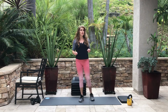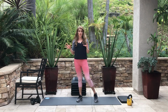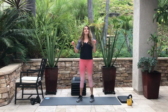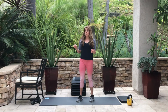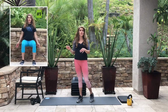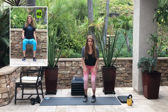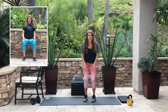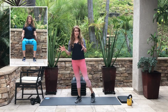Another great exercise that I can do, which does not hurt my back. I actually injured my back, so I know firsthand what exercises hurt. Wall sits are great. I have a whole video on wall sit variations. Those are really wonderful at targeting the quads, the thighs. So check those out if you haven't done them already.